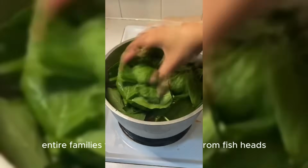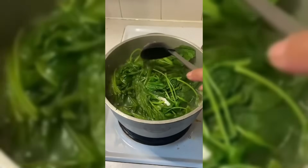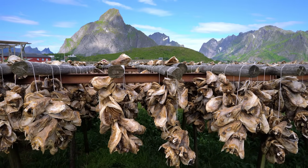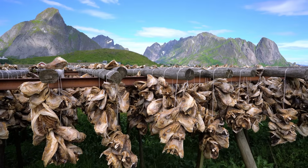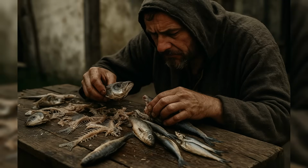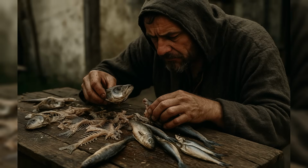Making stew from fish heads might sound like the kind of thing you'd only eat on a dare, but medieval cooks turned these throwaway parts into genuinely delicious meals. The key was understanding that fish heads contain incredible amounts of gelatin, healthy fats, and nutrients that modern supplements try to replicate. The process began with whatever fish scraps were available: heads from cleaning the catch, bones left over from filleting, or sometimes whole small fish that weren't worth selling at market.